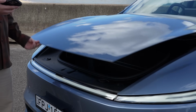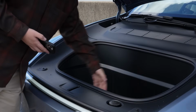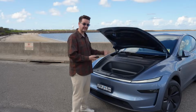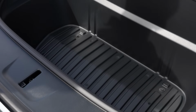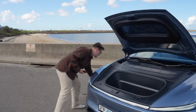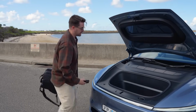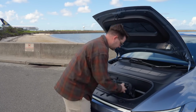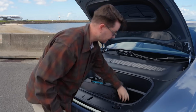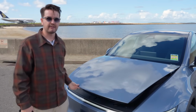And being an EV, there's no engine up the front, so there's heaps of space for a front trunk, right? Yes. The Tesla Model Y has one of the biggest in the industry at 117 litres. It's not going to be enough for a cabin suitcase, but if you've got a giant duffel bag or camera bag, it's heaps of space. You can even fit more stuff in there. Very happy with that.